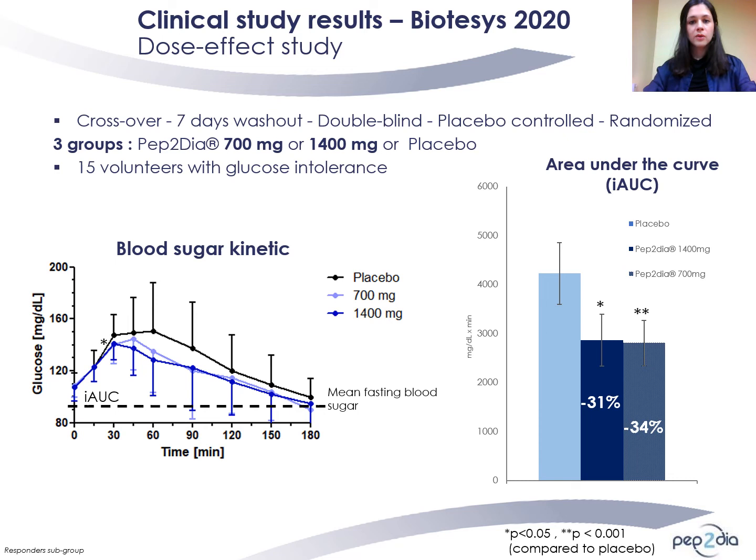We performed another clinical study in 2020 to evaluate the dose effect of Pep2Dia. The protocol is the same, a crossover, double-blind, placebo-controlled and randomized study with 7 days washout. And we tested two dosages of Pep2Dia on 15 volunteers with glucose intolerance. Pep2Dia at 700 mg and Pep2Dia at 1,400 mg and the placebo group.